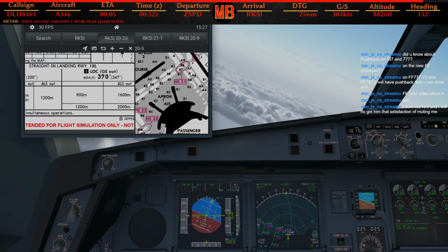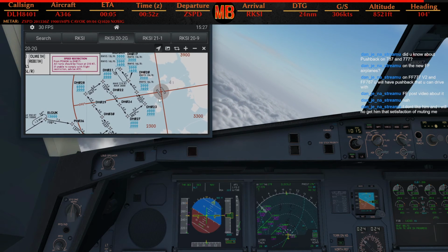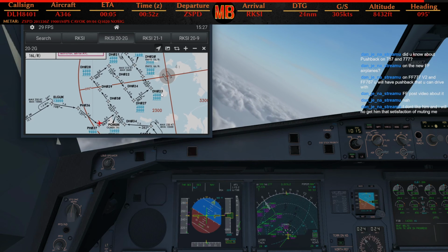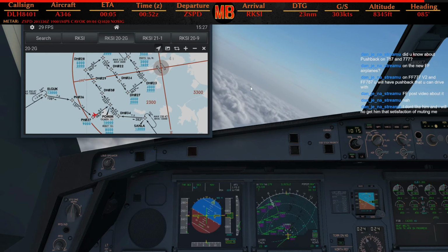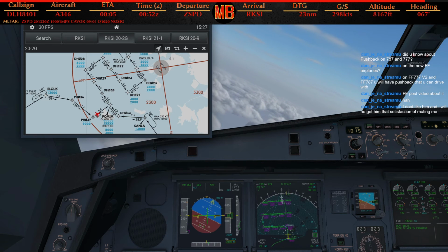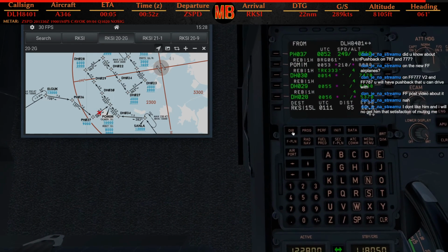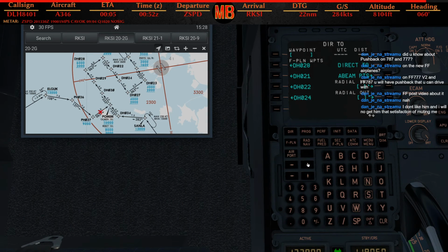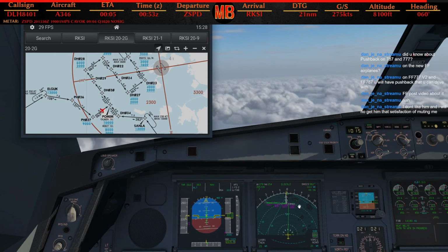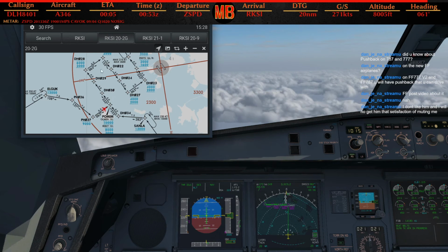All right. Let's follow this. So we are here. We are slowly descending down, but we could go direct Delta Hotel 023. Let's do that. Indian traffic, Lufthansa 8401 Heavy, flying direct Delta Hotel 023. Let's do that. That should shave off a little bit of our flying time. And since we are above the restriction, it's not a problem.